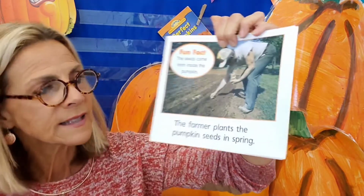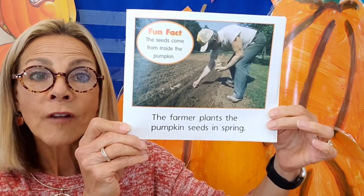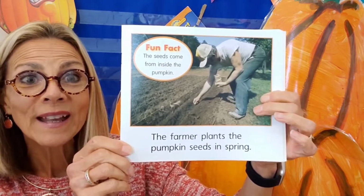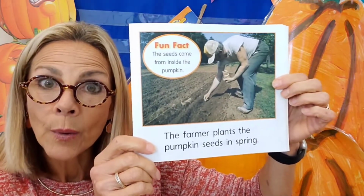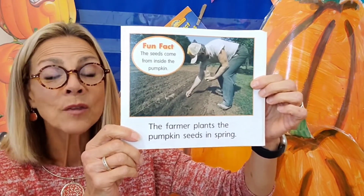Ah, the dirt is dug up. Farmer is doing something. Let's find out. The farmer plants the pumpkin seeds in spring. So pumpkin seeds are placed in the ground in spring so they can grow into the plants that grow the pumpkins. Amazing. Hey, there's a fun fact. It says the seeds come from inside the plant. And of course, you know that you can eat pumpkin seeds. They have to be roasted, but so there's lots of good things about pumpkins. Well, let's see what happens next once the seeds get in the ground.